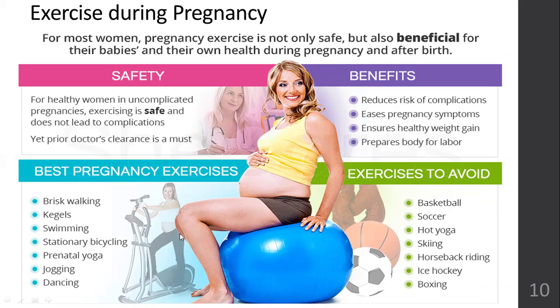Okay, so the best pregnancy exercises are brisk walking. Doing Kegel exercise. It is a pelvic floor exercise that you can do anywhere, sitting, standing, anywhere. It's just contracting and relaxing your pelvic floor. Okay, and swimming is also good. Stationary bicycling, not moving around with a cycle, stationary bicycling, you find that in gyms. Prenatal yoga, okay, a specific yoga designed for pregnant mothers, you can attend that. Jogging for brisk distances, not with complete vigor, with less vigor. Dancing, slow dancing is also fine.